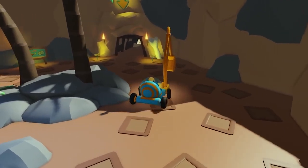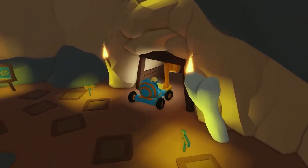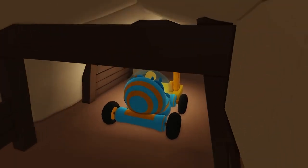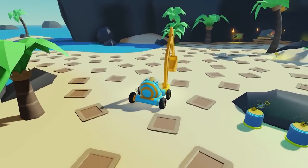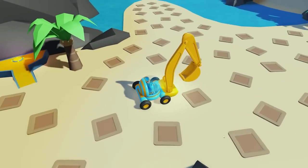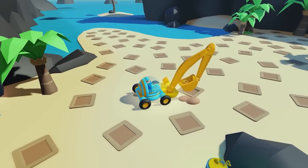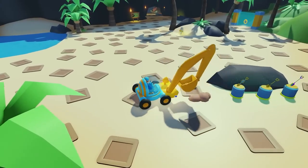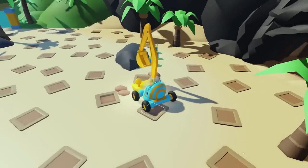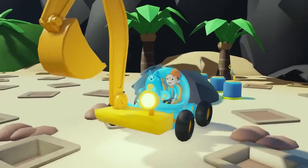Whoa, whoa, that road sure is bumpy. But that was a lot of fun. Look, Debo, more treasure! I love treasure, almost as much as I love driving around with my friends.